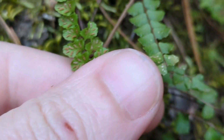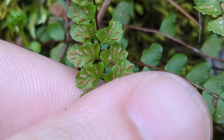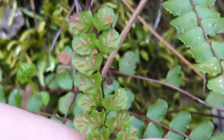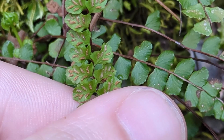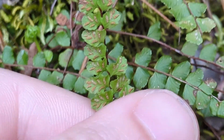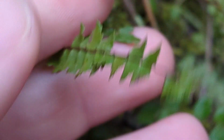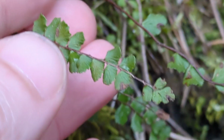And any sori on any of these? Yeah, there we go. I showed this in the other video too. But Asplenium has super distinctive rows of sori. Remember, those aren't the spores. Those are clusters of spore-producing organs. It always bothers me when people say, oh, those are the spores. They're not. They make the spores in there. The spores are tiny. You can't really see individual spores.